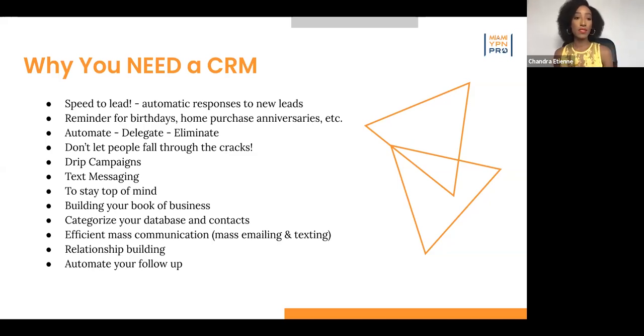Another reason why I need a CRM is to automate and delegate and eliminate. I think that a lot of times as real estate agents, we're wearing a ton of hats, especially if you don't have an assistant or an admin. We are responsible for all of those tasks. However, if you have a CRM that has everybody in there and is very organized with when you're supposed to keep in touch with who, and to strategically and have meaningful touches, I feel like it'll be easy to automate things. You'll know what is not important for you to do, so you can delegate to other people, and then you won't be doing things that are not high producing dollar activities.